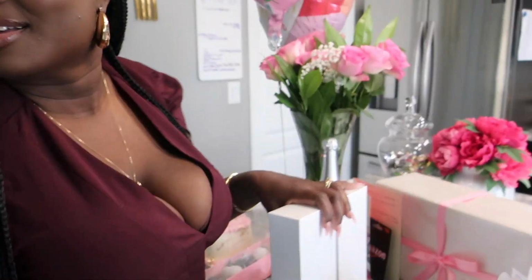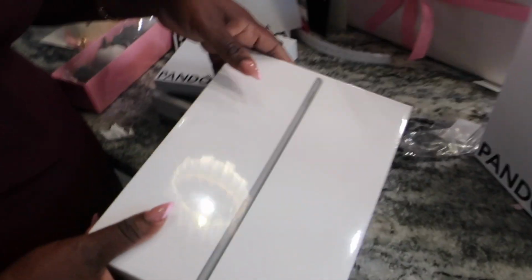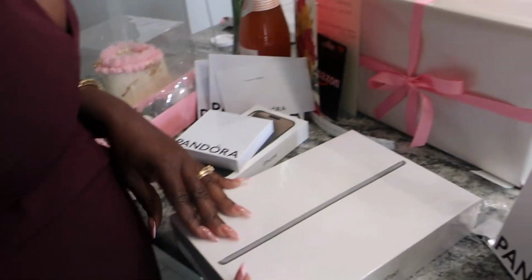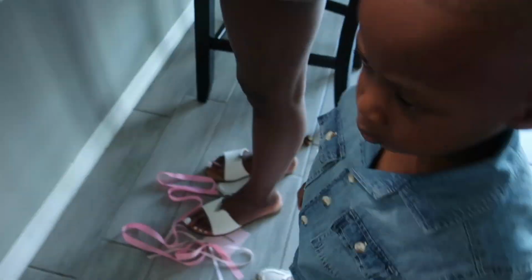Mine got two iPhones. Yeah, two iPhones. My God. Okay, come, puppy. Can you open that one? Let's see how it looks inside. The iPad? Mm-hmm. I'm scared of opening right now. You guys, this is what I'm going through right now.